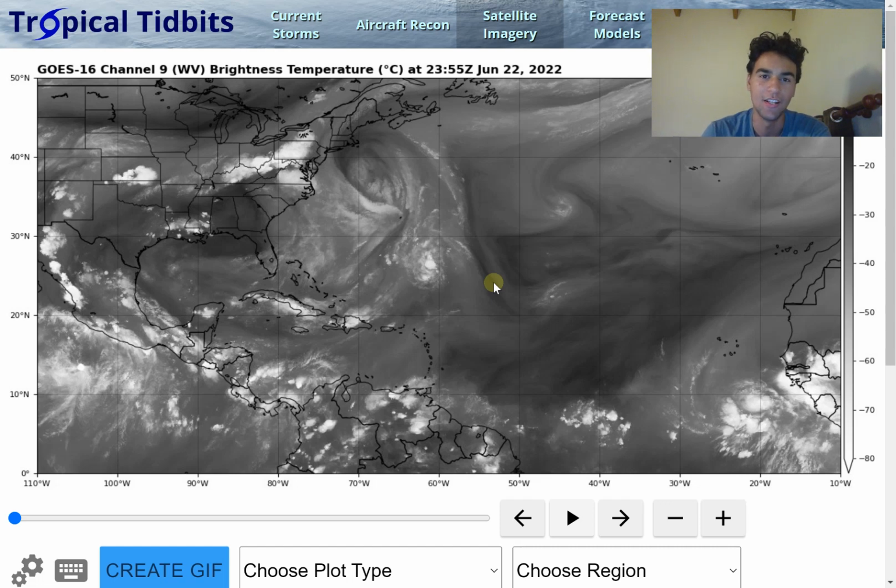So let's begin by taking a look at the water vapor imagery for the entire northern Atlantic, and we do see this area of convection coming off the African coast, which is a little rare for the month of June. There is the possibility of a tropical cyclone developing in the main development region, potentially into next week. We do have some convection going on, and conditions should be somewhat favorable for at least a possibility of tropical cyclone development into next week, right around the main development region.